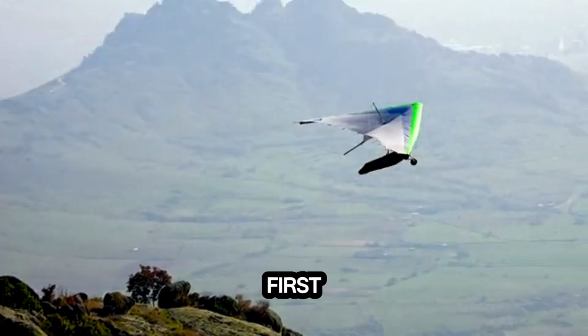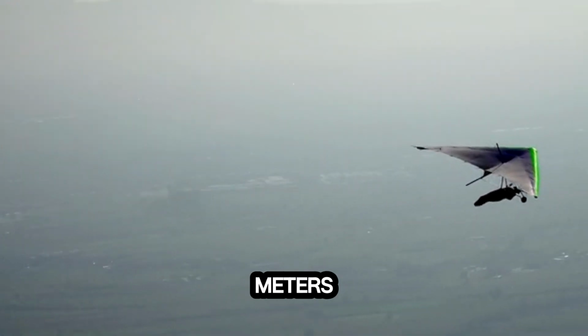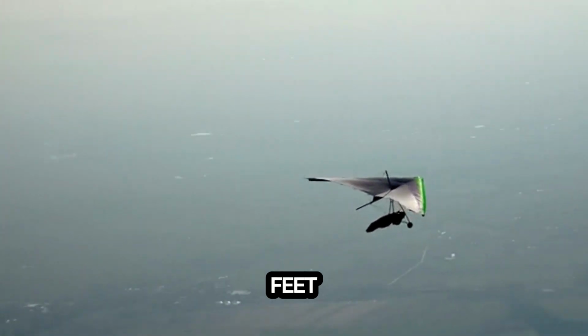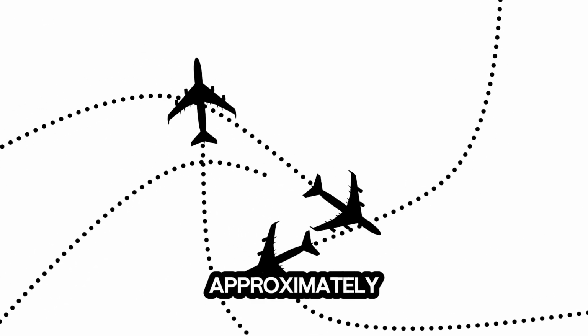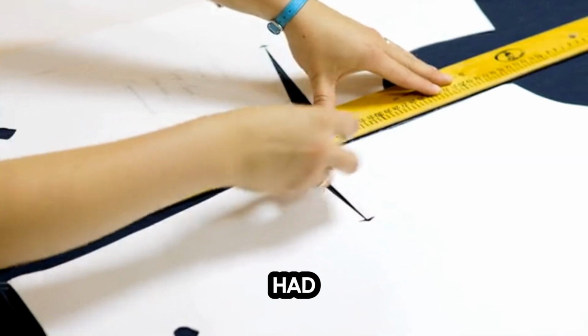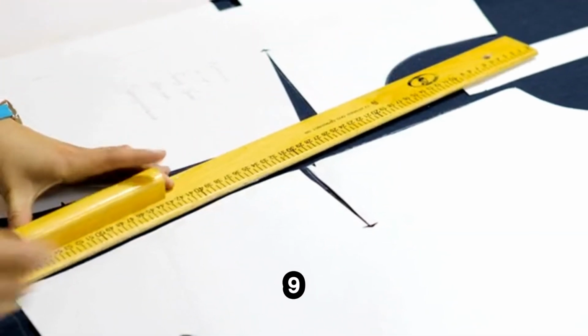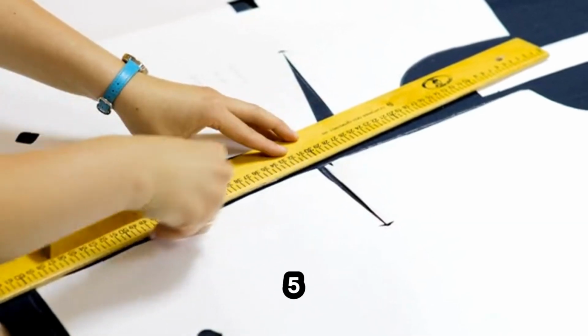It was the world's first glider to have a successful first flight, which lasted for over 200 meters or 660 feet and covered a distance of approximately 12 kilometers or 7.5 miles. The glider was made out of wood and linen and had a wingspan of 12 meters or 39 feet and a length of 9 meters or 29.5 feet.